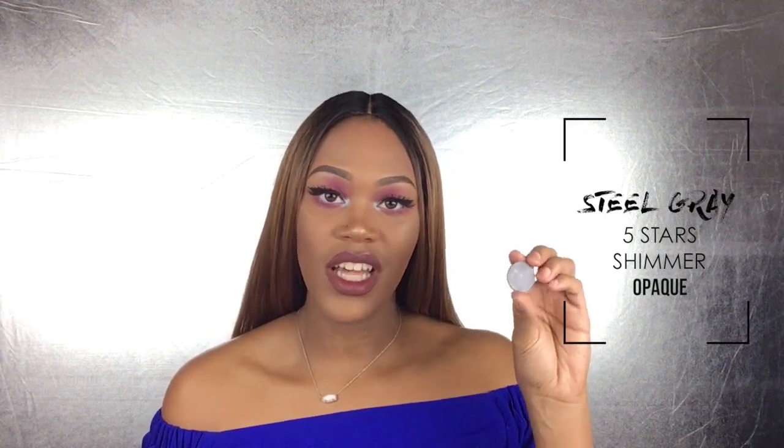The next shade is Steel Gray, and this is what it looks like in the pan. It has a 5-star rating, and on the website it is described as a deep metallic gray with a shimmer finish. The application, opaque. I barely dipped my finger into the pan, and look at this craziness. That is freaking amazing. Oh my gosh.